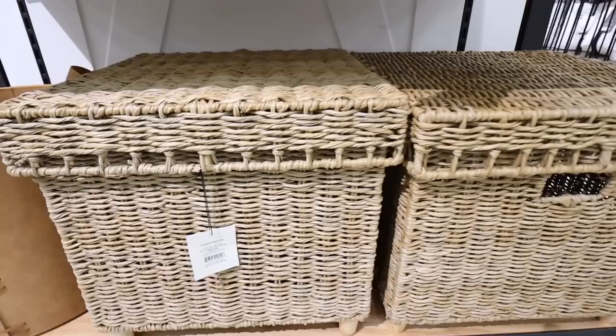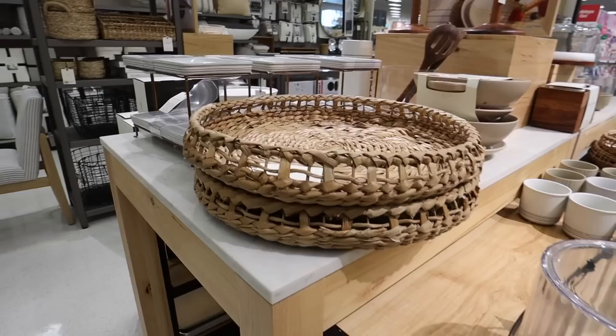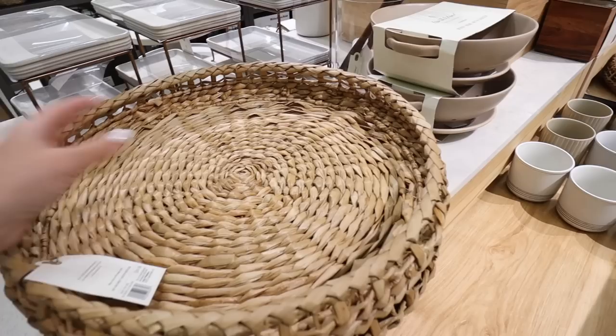It is a very small square. I thought it was more of a rectangular shape, but this is exactly why they need to be putting these items in the stores. They also have this woven tray. This is another one that is a repeat. I like how it kind of comes inwards, like it's rounded in that way. This is really nice. It's a really beautiful size as well. This is $25. I do like this.